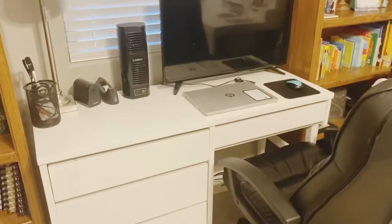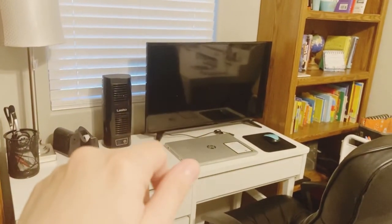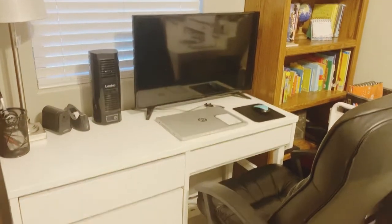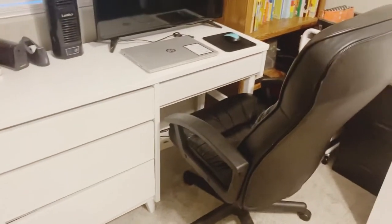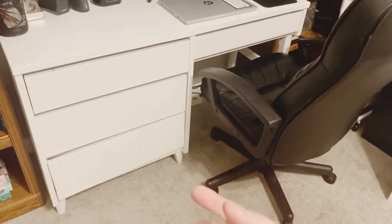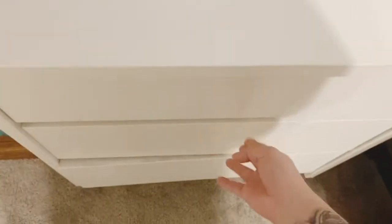So this is Jonathan's homeschool desk. This is an extra TV that we had. So if he wants to hook up the laptop to the TV so he can have a bigger screen, he can. I have his school books, notebooks, everything in there. Nothing exciting because we're on summer break. I don't have any books. It's kind of empty right now.